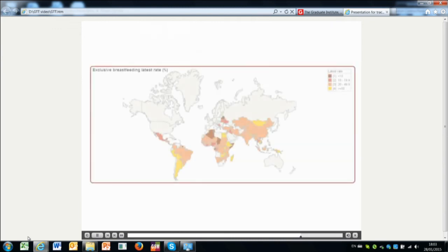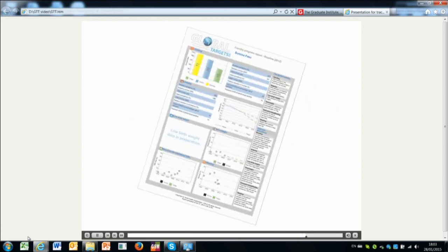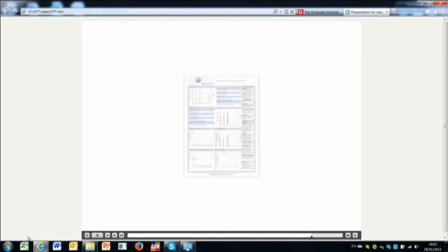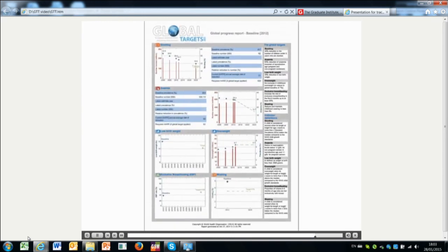Outputs from the tracking tool allow monitoring progress towards 2025 as new data become available. The outcomes will also feed into the global monitoring framework for maternal, infant and young child nutrition, the Global Nutrition Report, and reports from other global initiatives like the Sun Movement and the UN Zero Hunger Challenge.